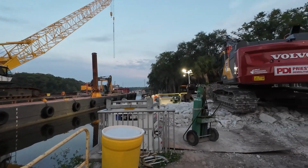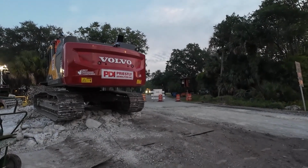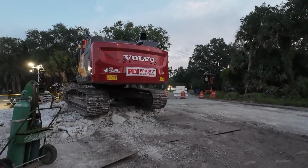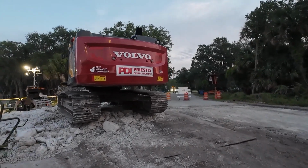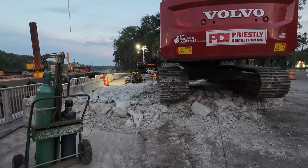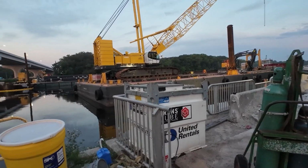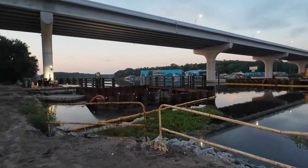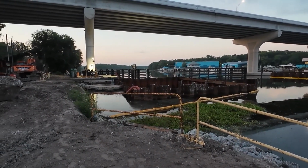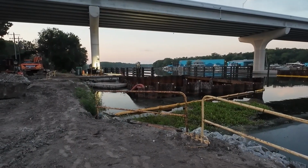Well, guys, that's what's going on over here. It's kind of like a slow process, I would say. I mean, they're working hard out here. They're getting it done, but it takes a little while, I guess. Still breaking up everything. Looks like all the concrete that was down in there is gone. I didn't see any when we looked down in there. So it did look like it was gone.